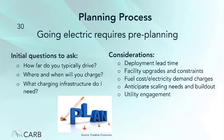All right. So first of all, it requires some pre-planning. But if you ask a lot of these questions up front, you can streamline that process. You can save money, and you can avoid a lot of headaches. And upfront is the key here, especially if you have some compliance deadlines coming up. The sooner you start, the better, especially when it comes to your utility. But in your planning process, budgeting, looking at what you need for vehicles and so forth, start as early as you can.